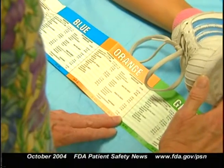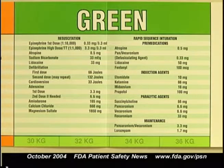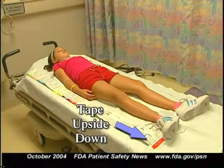The tape is divided into color-coded segments based on the child's length, and each of the colored segments shows the approximate weight for that length child, along with the dose for commonly used emergency drugs for children of that weight. But errors are often made using Braslow tapes. In a recent medication safety alert, the Institute for Safe Medication Practices notes that the tapes can be placed alongside the child upside down, which would give the wrong length for the child and thus the wrong dose.